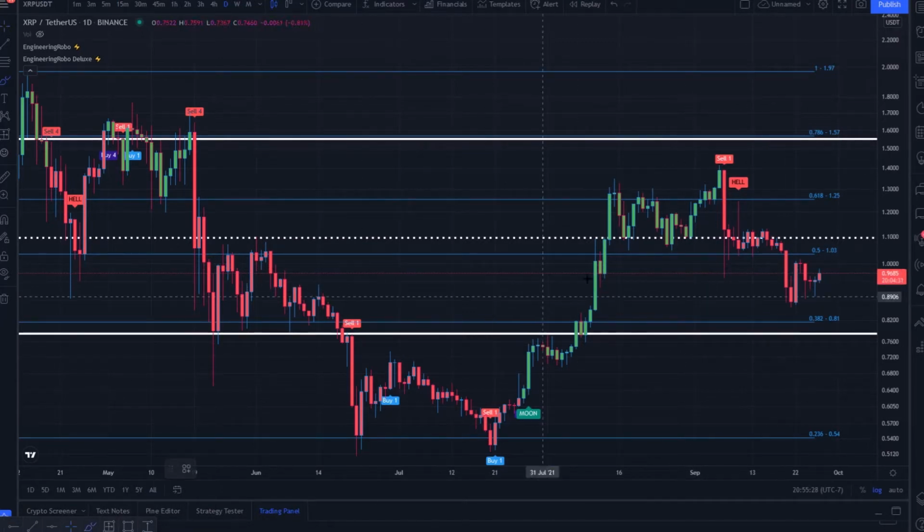And so at the moment we have all 3 of our chosen robo advisors bearish on price action. Through this consolidation between this very tight range of key levels here, the 0.5 Fib level at $1.03 has been acting as support for us for a couple weeks.